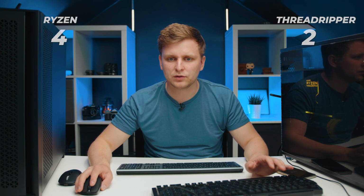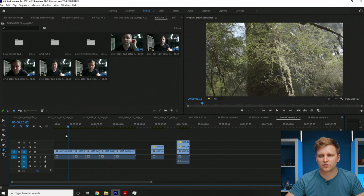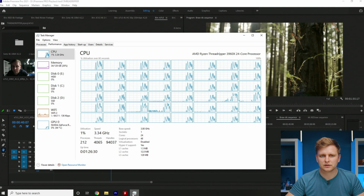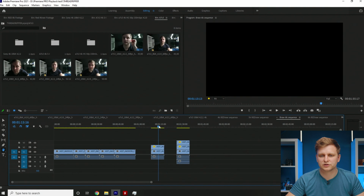Let's move on to Blackmagic Raw 6K. And looking at the playback footage or timeline, it's very smooth. Now B-Raw is a much easier codec to edit with and play around with. As you can see, there is 34 gigabytes used on the RAM, which is interesting. Very smooth. These are 2 B-Raw on top of each other.